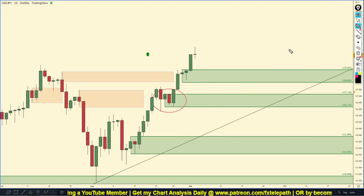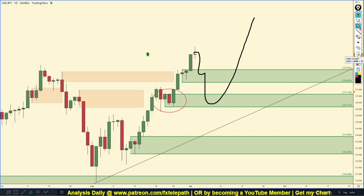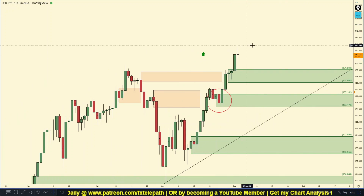And I kind of think that what's going to happen is we will see this daily demand zone break, push down to this daily demand zone, and then push up. That is what I believe is going to happen here in the USD yen. So that's pretty much all I'm waiting for on this pair.